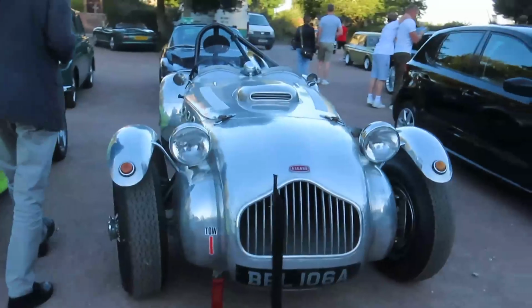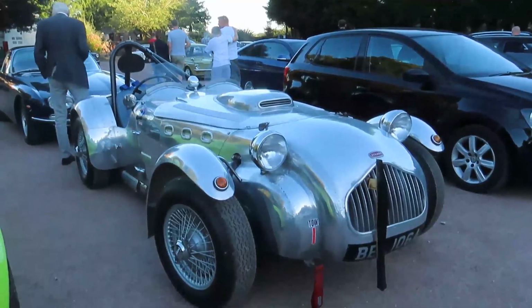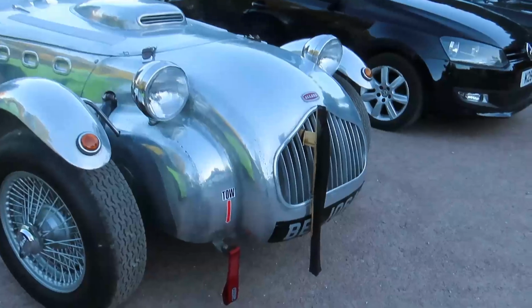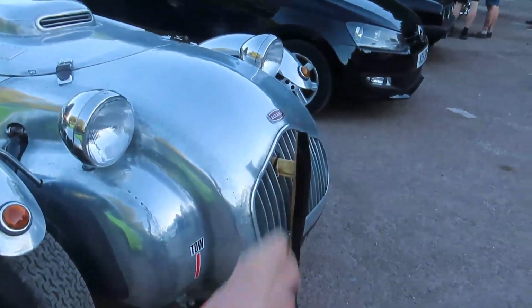Yeah, I really love the look of that one. I'm sure that would go and sound very, very nicely indeed. We've got this little strip on the front here. This must be an actual active competition car. That is for the likes of hill climbing. It's a sort of regulation set thing that goes in front of the car.